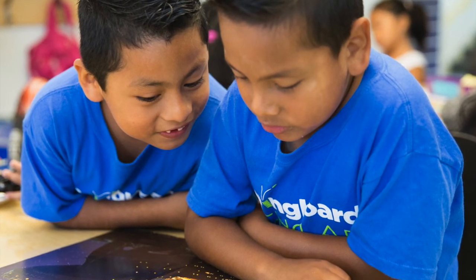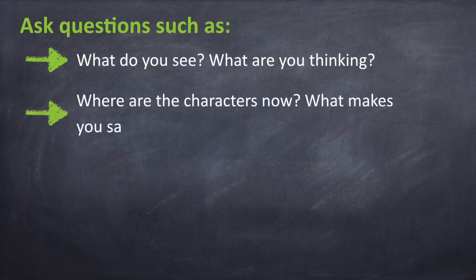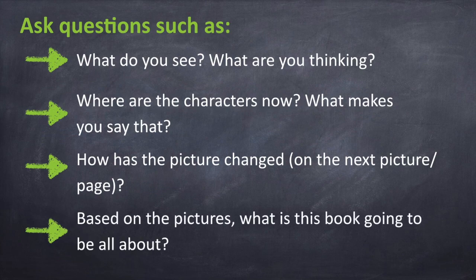She could have also asked things like, what do you see? What are you thinking? Where are the characters now? What makes you say that? How has the picture changed from the next picture or the previous page? And in the end, what is this book going to be all about?